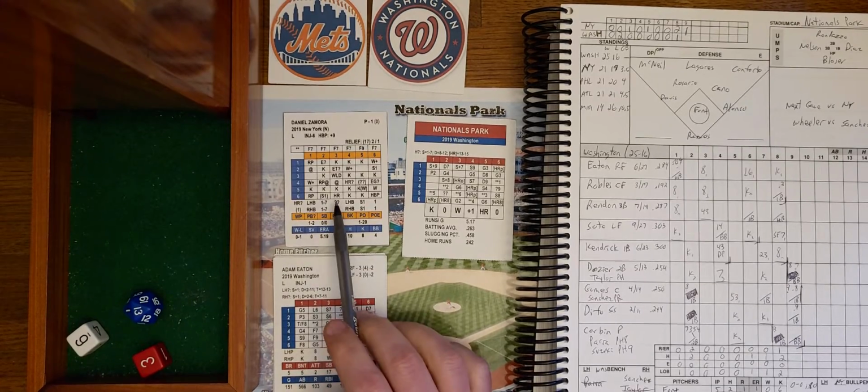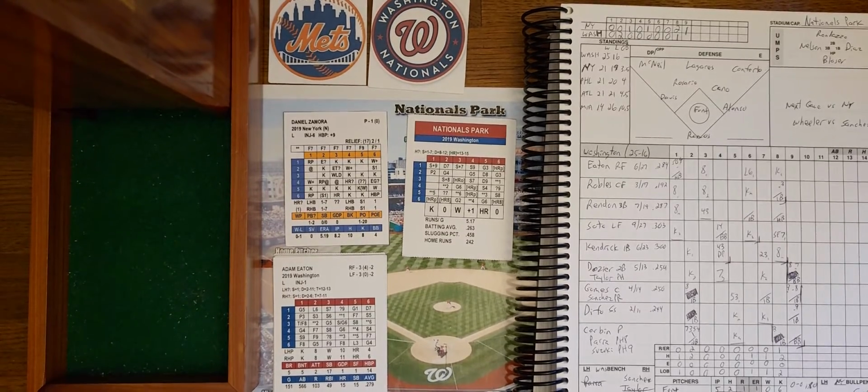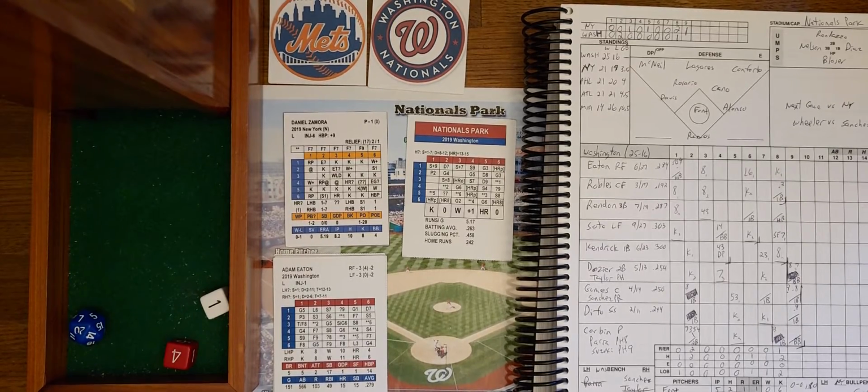3-6. Oh, it's a straight-up home run chance. Against the lefty, though, he's only a 4. That's a 13, so no grand slam. No walk-off granny. Eaton will swing. 4-1. It's a question mark 9 against the lefty. Goes to 13. That's a 20, though. So it's going to be a fly to right, but will it be a sacrifice fly is the question. His sacrifice fly rating is a 1.